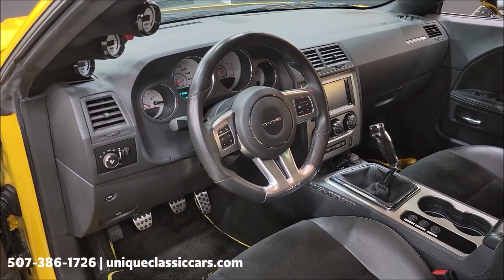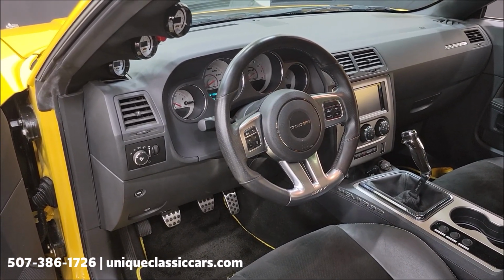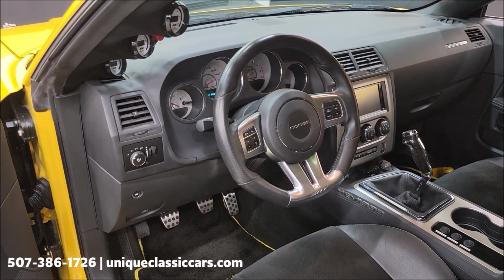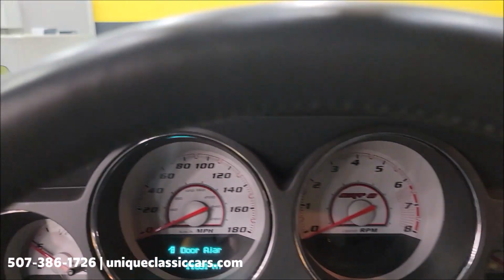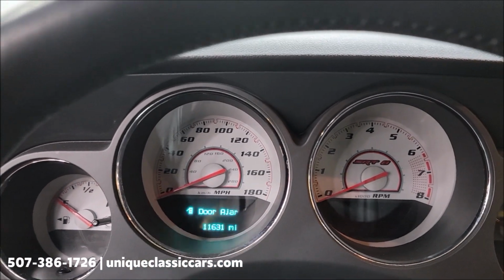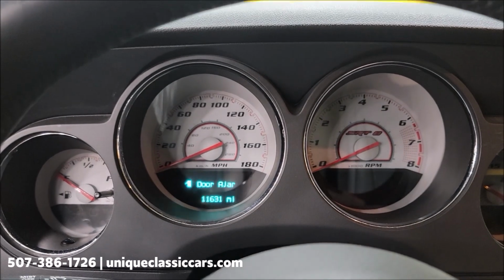All right, of course, heated seats, your power windows, your power locks, climate control, steering wheel controls. All the amenities you're going to get. And again, check out the still pictures. I'll have a copy of that window sticker so you can see what exactly was on this car before it was modified.